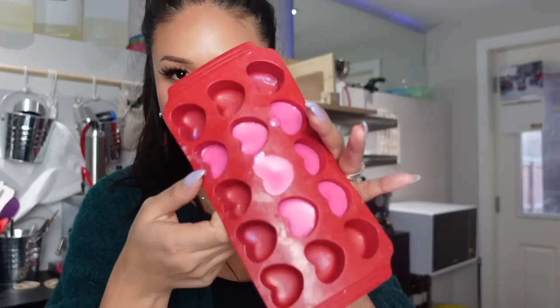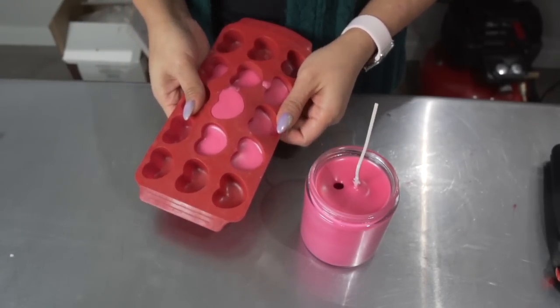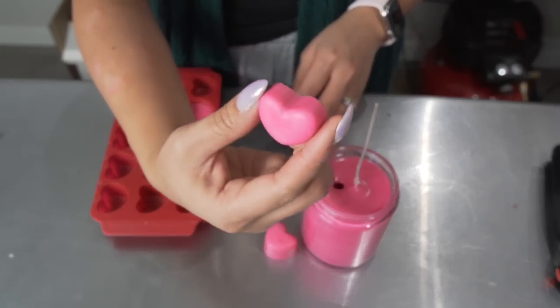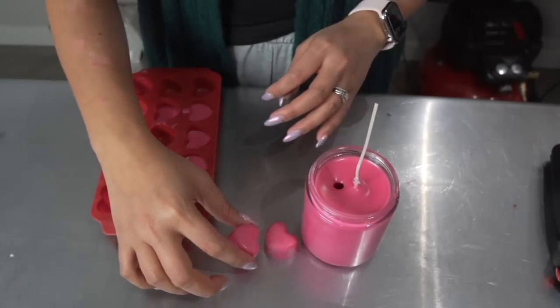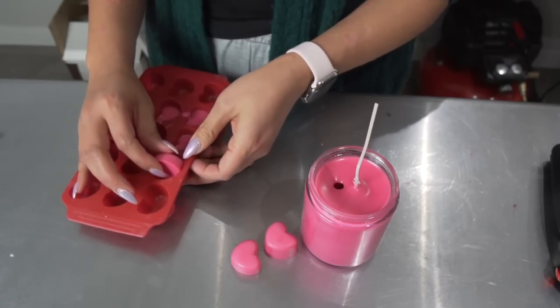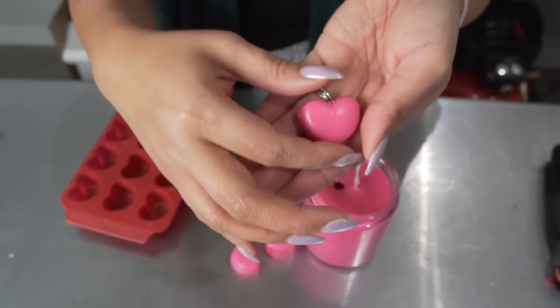I totally forgot about these little wax melt samples that I made here. Just gonna pop them out because that's always super satisfying. And that's another thing you can do with wax, is make little wax melts for people to burn in their wax melt burners. I found a cheap one at a thrift store for like $3 and I love it.